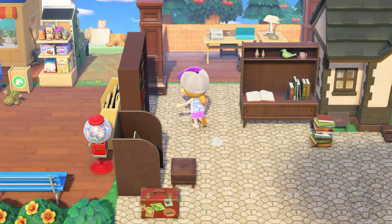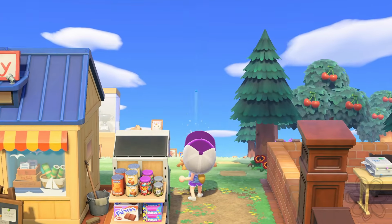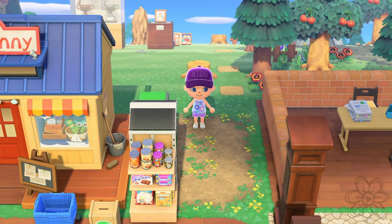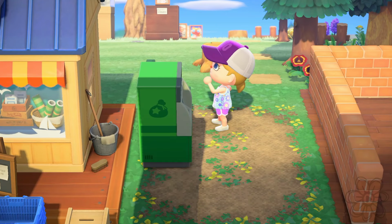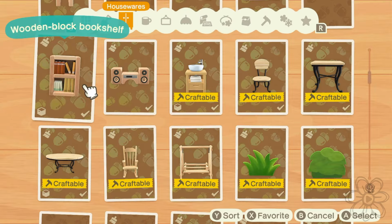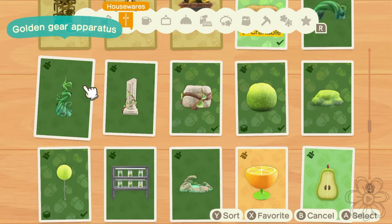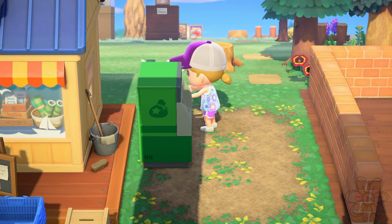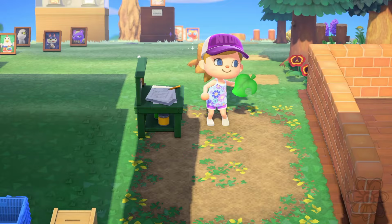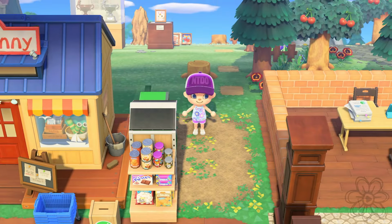Let's go build another bookshelf. I like that we left a little space to get through right there. I think it's good to leave those spots so we don't have to run all the way around everything. Let's craft. Where did it go? Big bookshelf. There it is. I always think I passed it. It seems like it should be in with the other wooden stuff, but it isn't. Okay, and then we gotta recolor it.